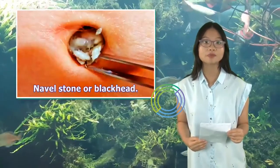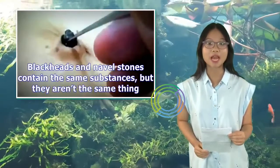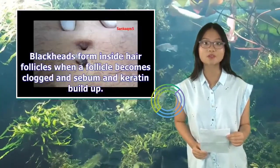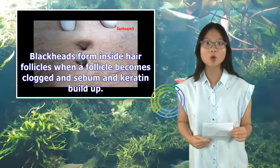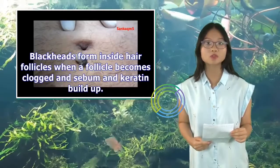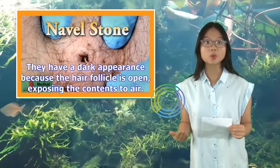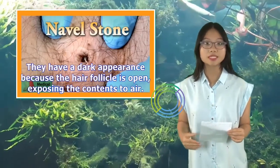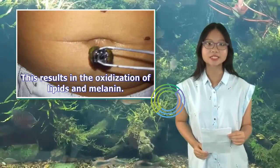Navel stone or blackhead. Blackheads and navel stones contain the same substances, but they aren't the same thing. Blackheads form inside hair follicles when a follicle becomes clogged and sebum and keratin build up. They have a dark appearance because the hair follicle is open, exposing the contents to air. This results in the oxidization of lipids and melanin.